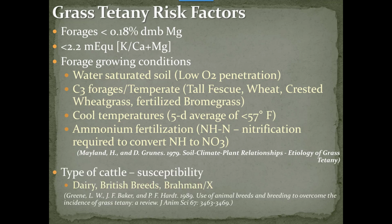And then another risk factor, something to keep in mind for sure, is there's a ranking in susceptibility to grass tetany. So dairy animals are more susceptible than British breeds. British breeds are more susceptible than Brahman-influenced cattle, and implied in that is capacity for milk production. Now that's not the whole story, but that is a very significant factor. So the more milk your cows produce, the more susceptible they are to grass tetany if the growing conditions indeed are right for tetany to develop.